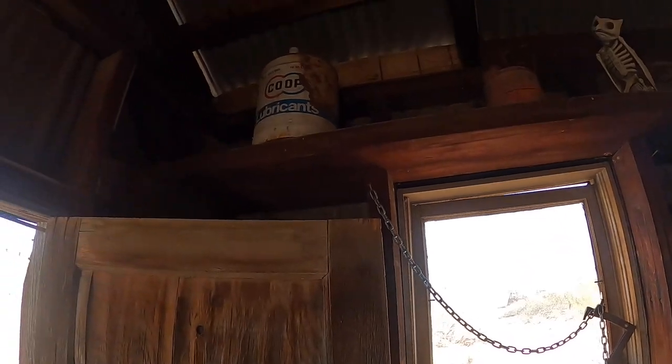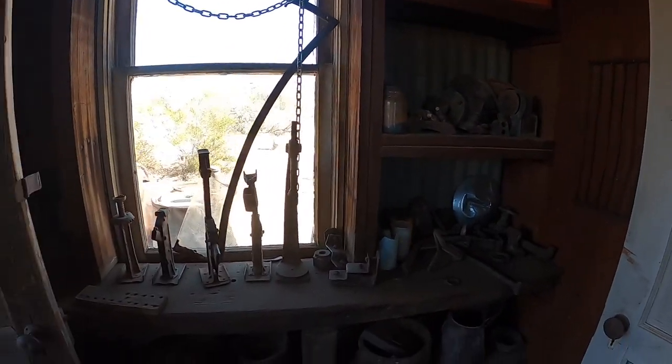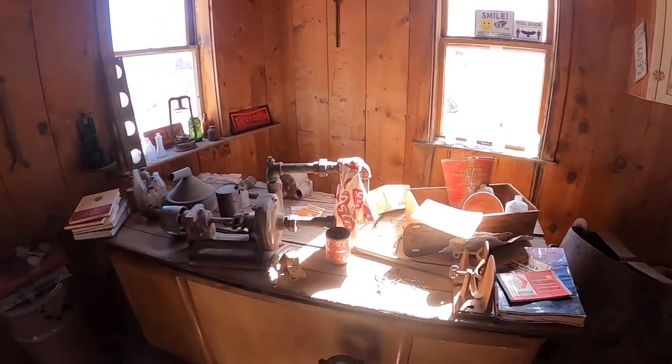Wow. A lot of old automotive relics in here. Imagine what it would have been like to work in this gas station. It's probably a one-man operation, I would imagine.